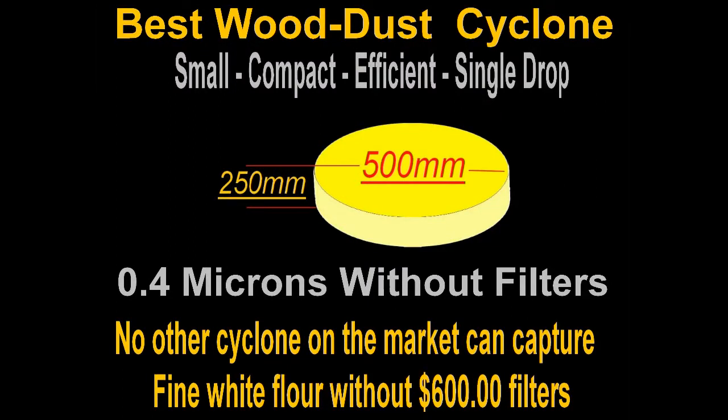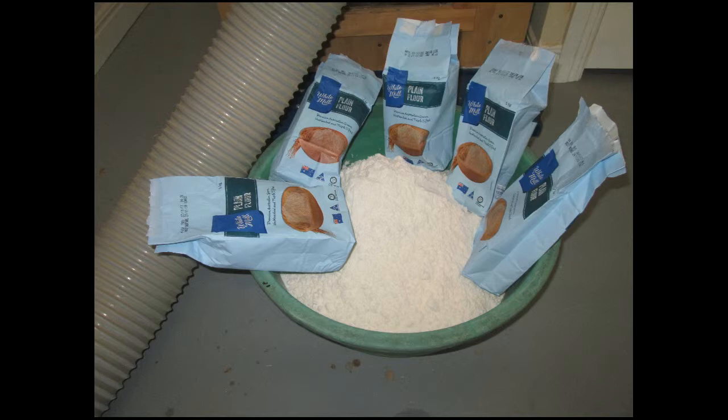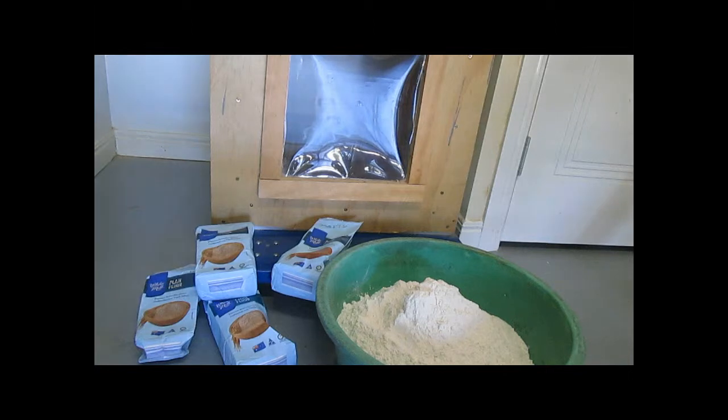Hi, fine white flour without any filters. Fairy tale? Well, not really. Here it is, and you can see. I bought 5 kilos of fine white flour, dumped it into a bin.